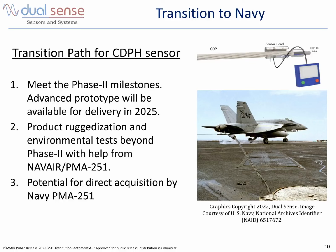Following this, our next step is to seek funding from NAVAIR or PMA 251 to finish ruggedization of the product and perform environmental qualification tests. These tests will be done beyond the phase 2. Finally, once these tests are done, the product will be ready for direct acquisition by the Navy.